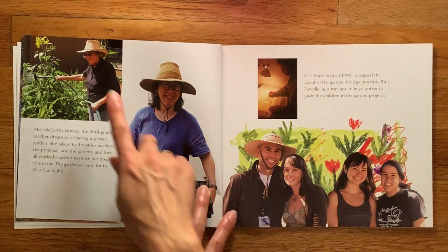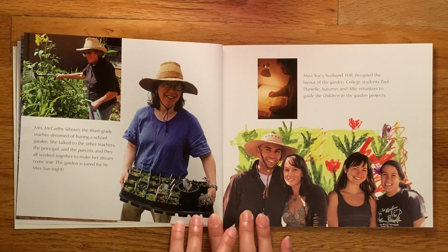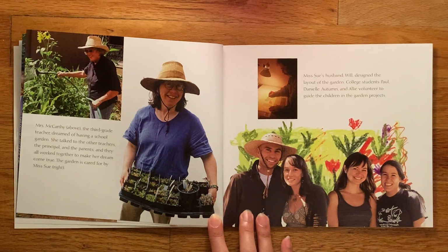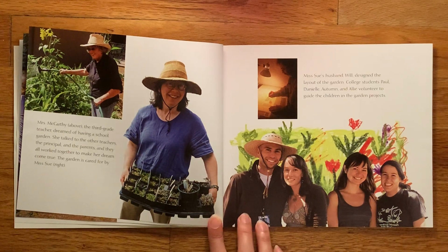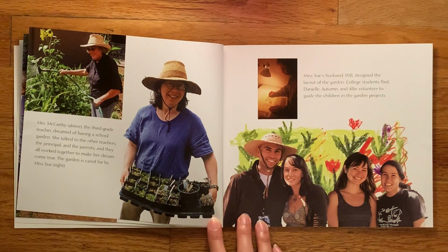Mrs. McCarthy, the third grade teacher, dreamed of having a school garden. She talked to other teachers, the principal, and the parents, and they all worked together to make her dream come true. The garden is cared for by Miss Sue. Miss Sue's husband, Will, designed the layout of the garden. College students Paul, Danielle, Autumn, and Allie volunteer to guide the children in the garden projects.